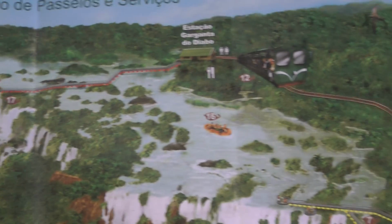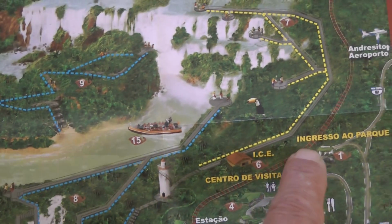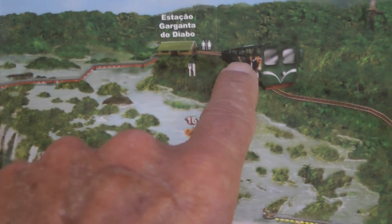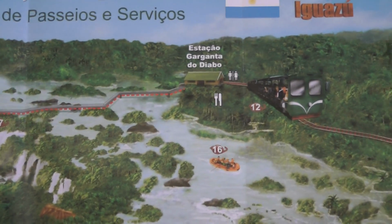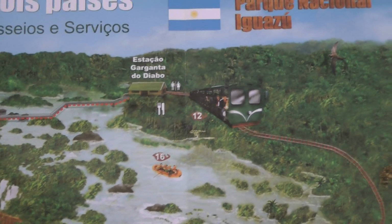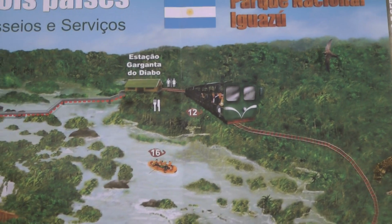If you're very fit, there is a path alongside the railway. You can in fact walk it, rather than wait for the train. In fact, if you're fit, and the queues are a mile long, it's probably quicker to walk it, although bearing in mind it's going to be very, very hot, and you don't see an awful lot.